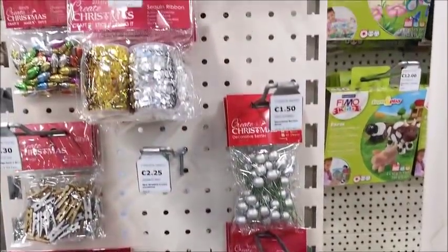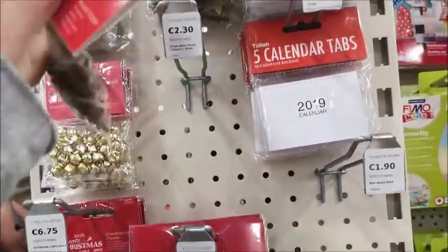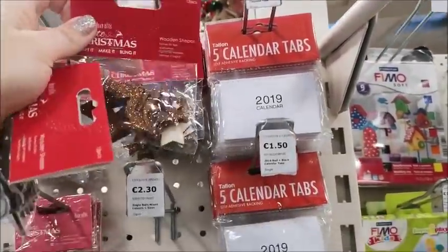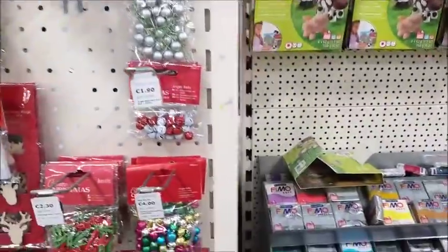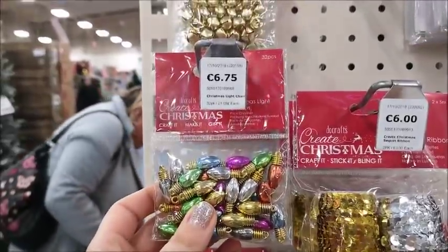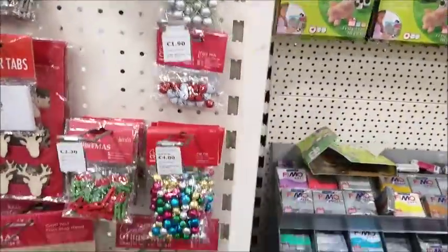I think I like this set and this set. So it's around $3, I think. And I like that too. And I think those are cute as well, but quite expensive. No, I won't bother. They're quite expensive. Okay, Hannah.